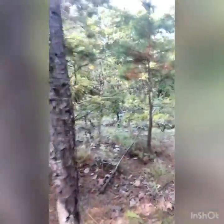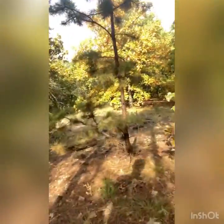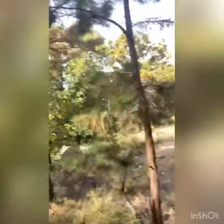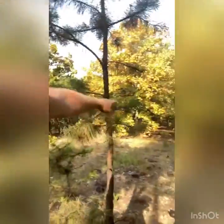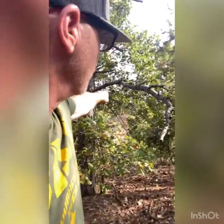I'm pretty sure that at some point the buck that made the majority of these older rubs is probably bedding right up here, because he's got a draw through there, a draw through there. This makes a little point, and the wind travels like this right through that draw and around most of the time, which is why I have to hunt way up on this side, up on this ridge. You can't hardly hunt over here.